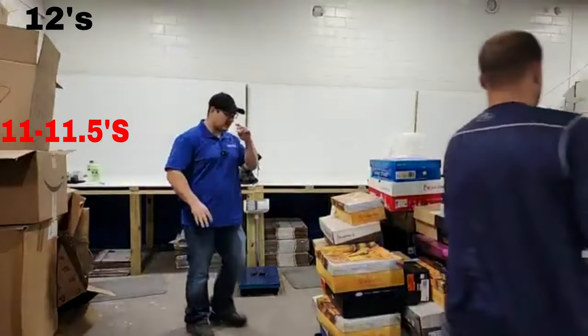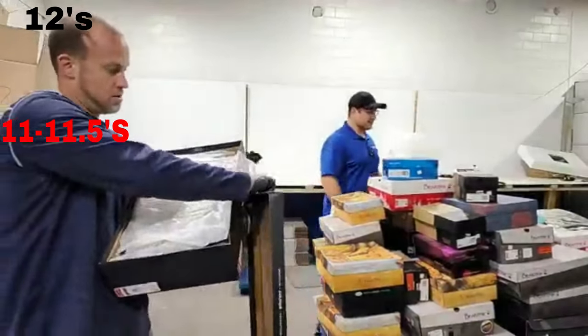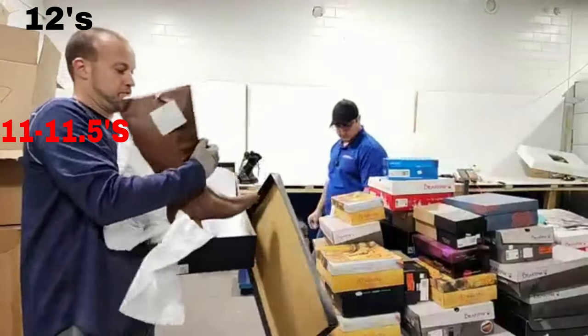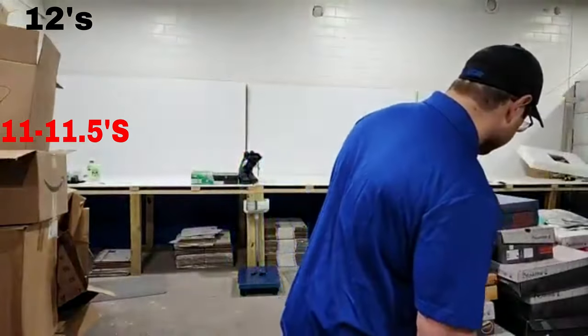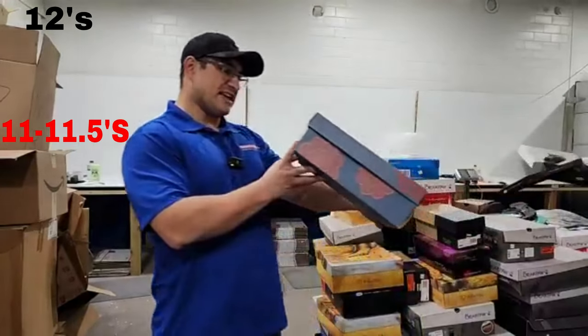We got some 11, Dr. Scholl's, possibly. That's a high looking boot type, different on the side, you see that well. We tried to organize these before we started this. We have so many. So now we're gonna jump into the 10s.